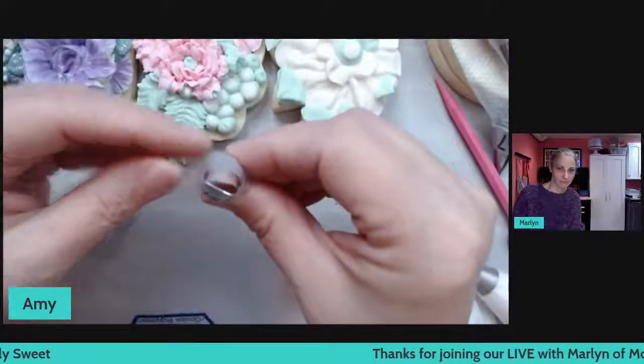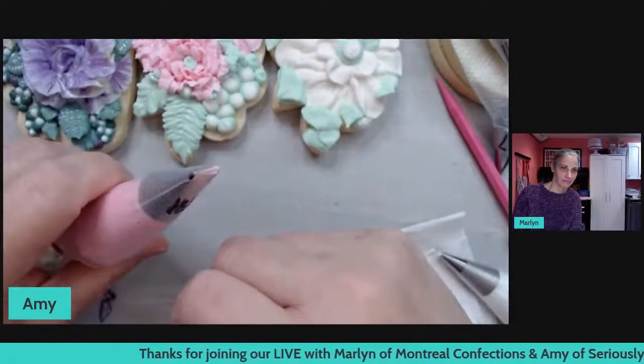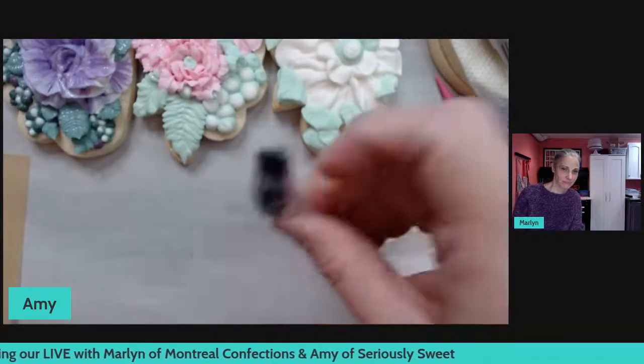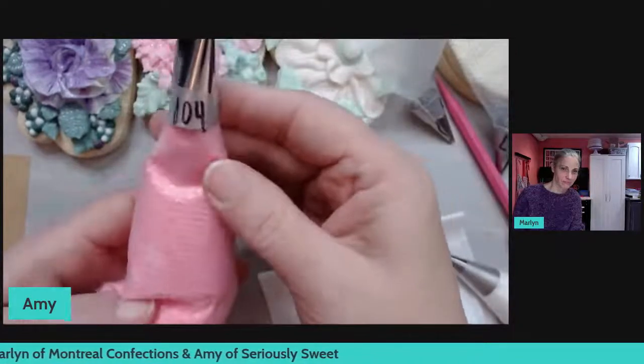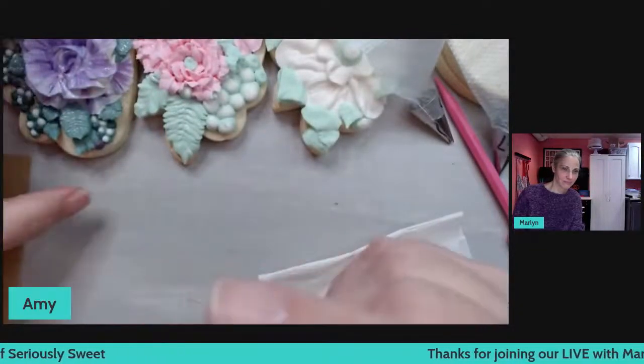And then we've got our regular rose tips. So this is a 103. I'm going to be showing you a 101. There's also a 101S. These go larger, like there's a 104. There's another size beyond the 104.